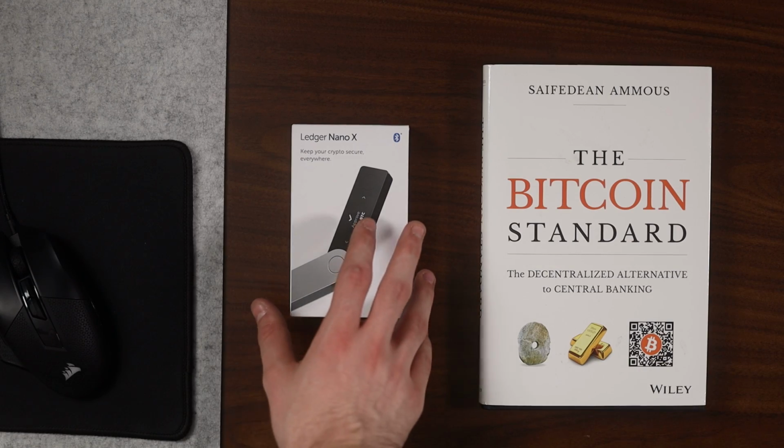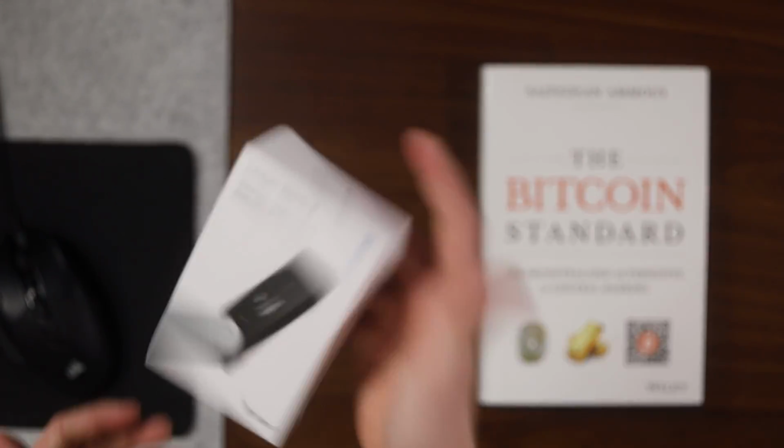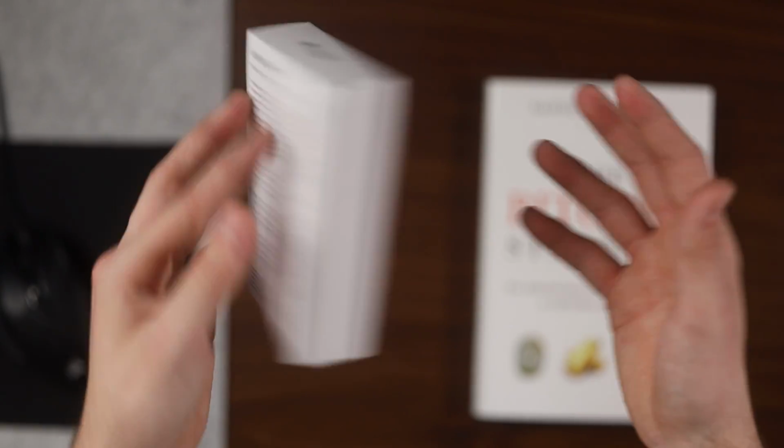As you can see, she comes in a clean-looking little white box with the Ledger logo emblazoned on the front. And in fact, on the front, it says that it has 1.5 Bitcoin in it. I certainly hope that I got the golden Ledger and that that is, in fact, what's already on the wallet. I kind of doubt it, though.